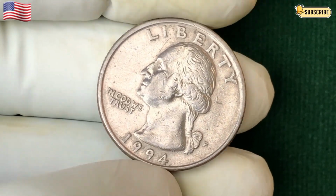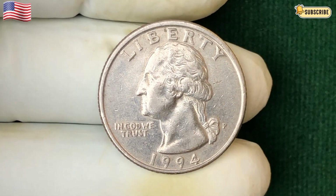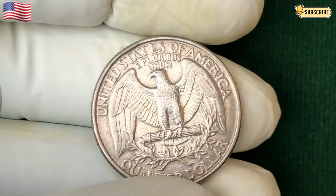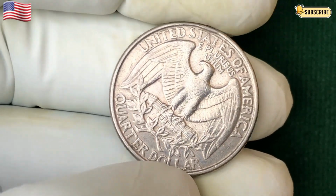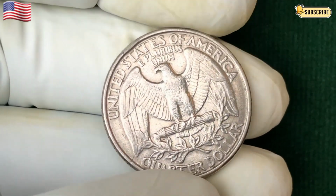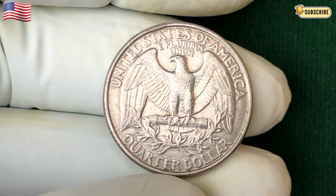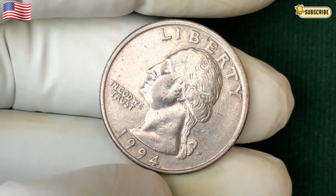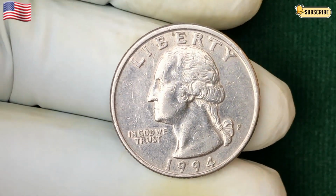To start, let's talk about the coin's design. On the obverse, you'll see the familiar portrait of George Washington, facing to the left. This design, created by John Flanagan, has been in use since 1932 and remains one of the most recognizable coin designs in the world. Washington's image is surrounded by the inscription "Liberty" above his head, with "In God We Trust" to the left and the year 1994 stamped on the lower right.